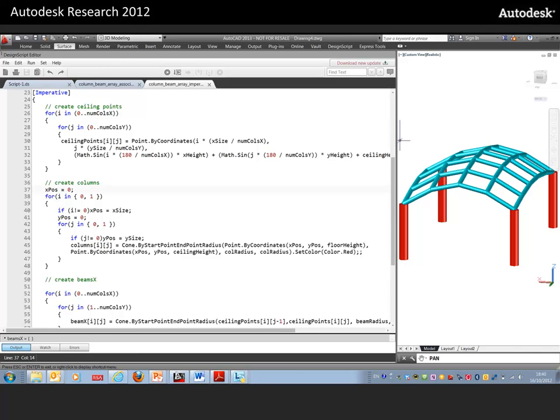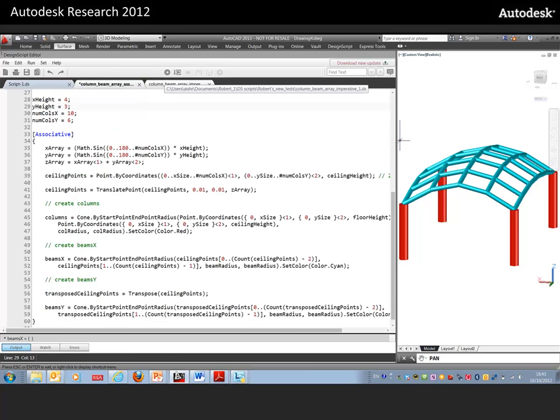If I was writing Python, I would have all these for loops. I'm creating my points in X and Y, and then I'm defining some sine waves to give it some height, and then I've got the columns in the corner. It's quite a long program, but it doesn't stretch the imagination.